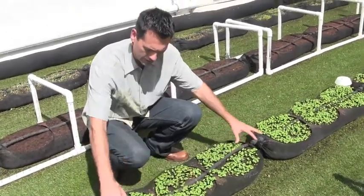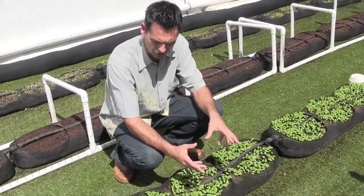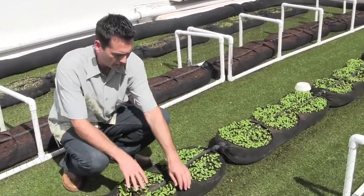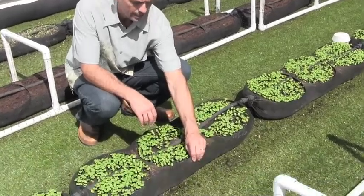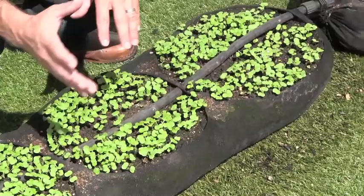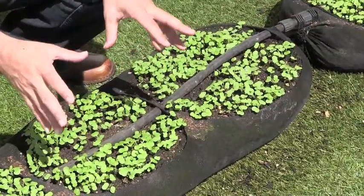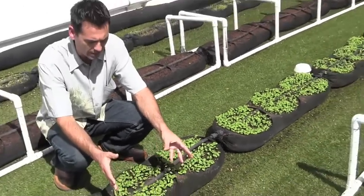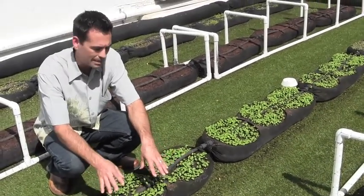It has a built-in irrigation system that pressure regulates and puts out a precise amount of water. The growing media is contained in this engineered geotextile. It's designed to allow the growing media to breathe and to freely drain. It also makes sure that it's porous enough to let water out, but also keep the growing media in.